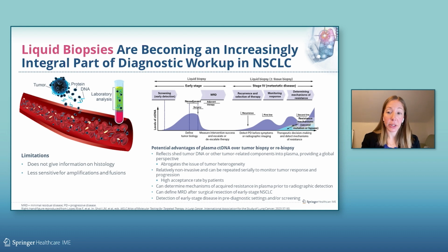Liquid biopsies that detect circulating tumor DNA, or ctDNA, shed into the bloodstream are becoming an increasingly integral part of the diagnostic workup in non-small cell lung cancer. And although tissue-based testing still remains really the gold standard for tumor genotyping for many cancer patients, ctDNA can be used either sequentially when tumor tissue is insufficient or inadequate for testing, or sometimes concurrently when tissue is scanty or of uncertain adequacy for genotyping.